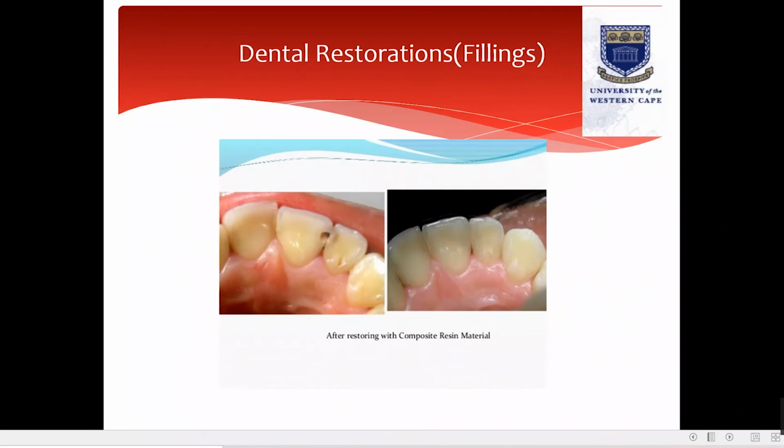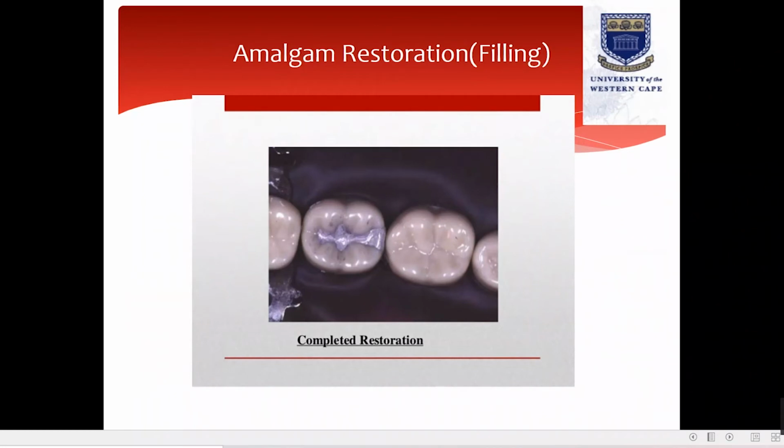In this picture, you can see upper teeth showing a cavity in those two teeth. On the right-hand side, you can see the tooth has been filled with a white filling. This picture shows a silver filling that has been placed in a molar tooth.